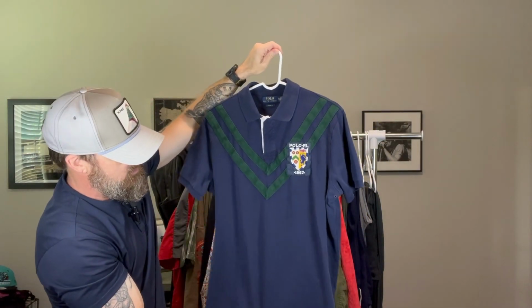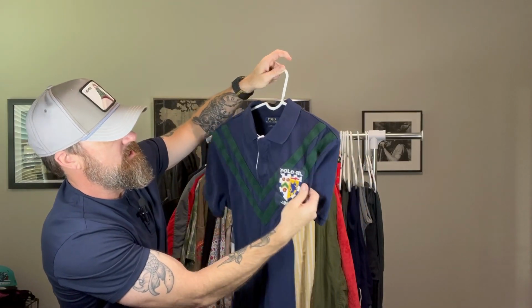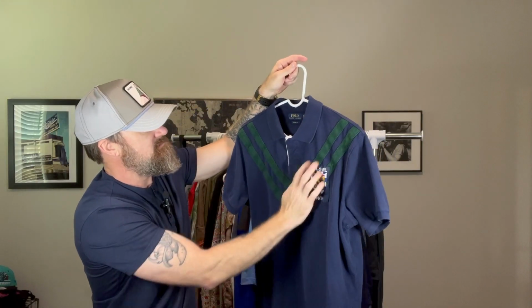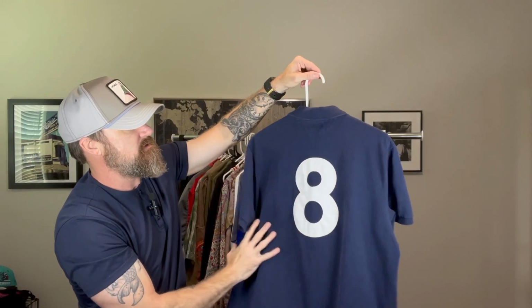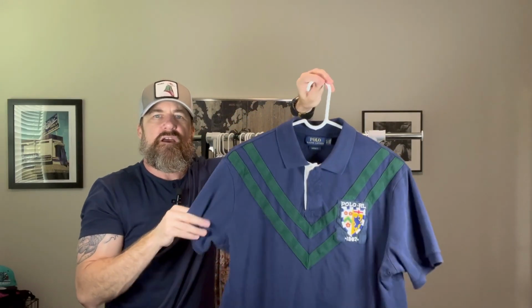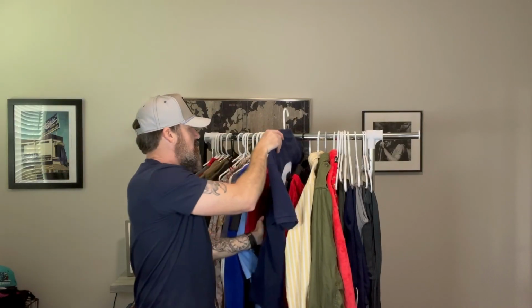It's in great condition. It's a good color, XL, and it has this kind of family crest, lion crest. It has these double V green, and it's double-sided with the big number 8, and it's not stained or anything. It looks great. So yeah, hopefully $40 or so for that. These are great. I love picking those up.